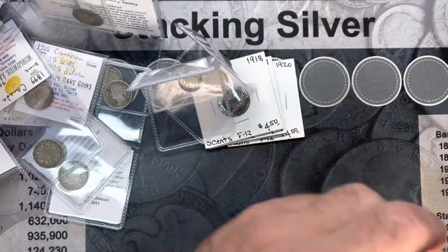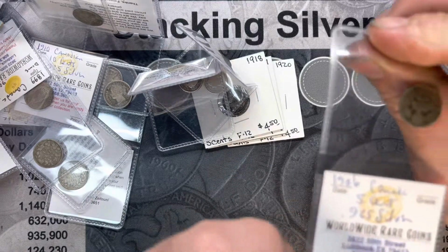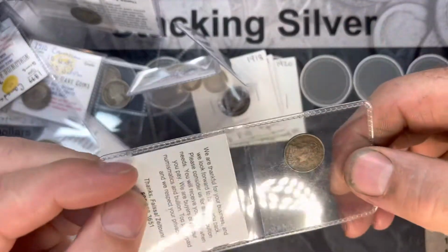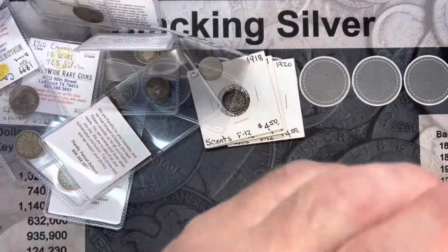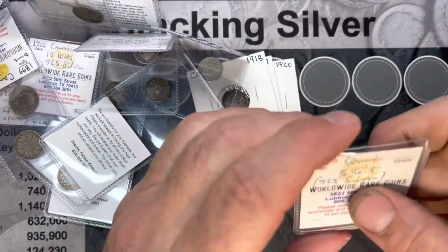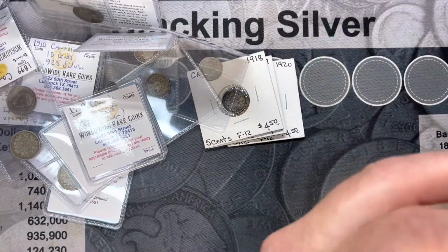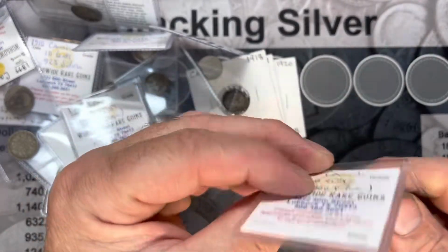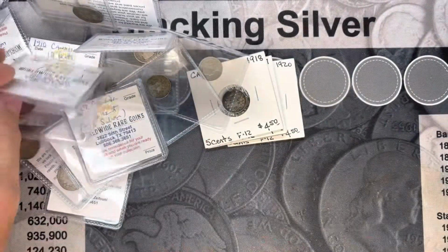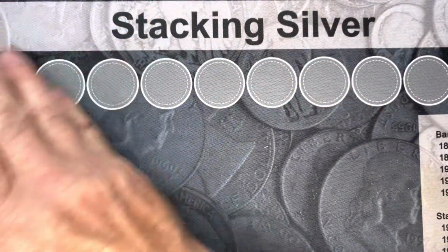1981. We have 1906 right here. That was a pretty dark one. Can't really see it. And this one is going to be 1919. And I did find one other silver dime here. This is a 49 right there with the King George. All right, so that's all of the Canada that we have right there.